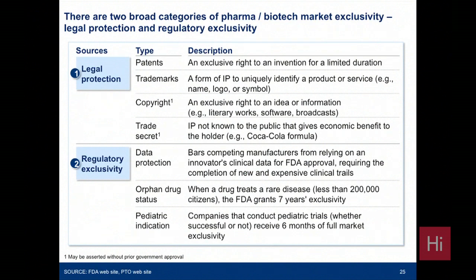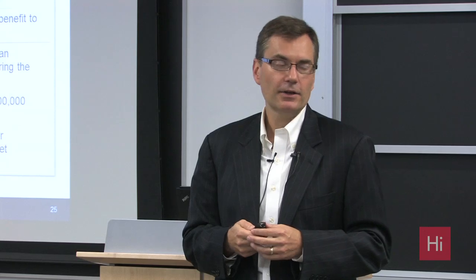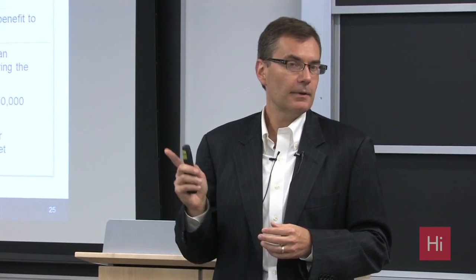So we talked a little bit about this. There's legal protection, and then there's regulatory exclusivity. We mentioned orphan drug status, where there are specific definitions that have to be met based on market size. There are also other designations you can go for, like pediatric indications, and these tend to overlap. So going forward, you can rely more on regulatory exclusivity versus patents. There are certainly drugs that have gone this pathway without having a patent, but relied exclusively on regulatory exclusivity.